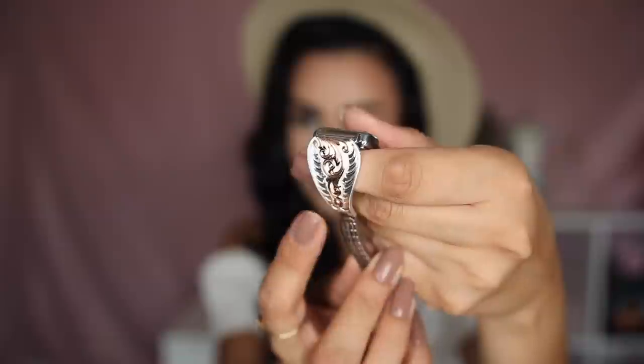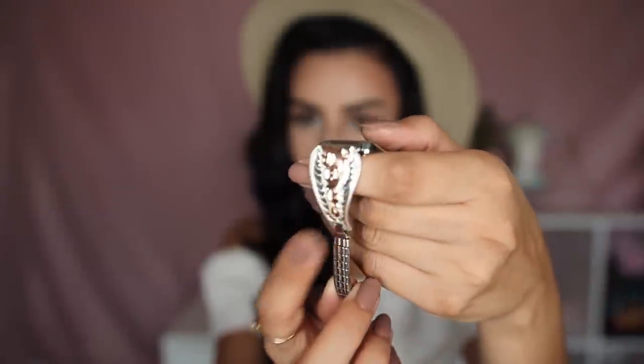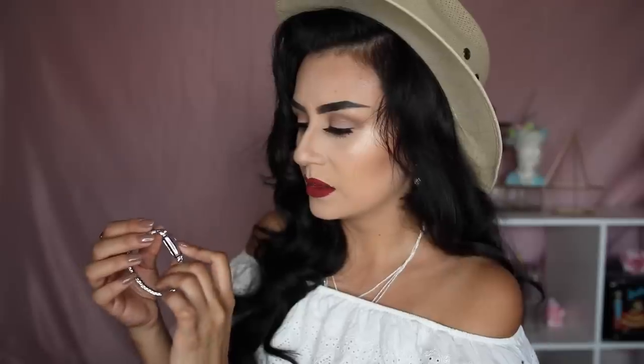I loved this little watch. I wanted one that kind of matched the necklace. It just looks so pretty. It has all that Western detail on it. I don't know if you can see. The numbers are in rose gold and it has a lot of rose gold detailing on the sides. I did resize this. This one was really big for my wrist.